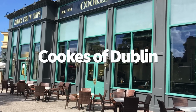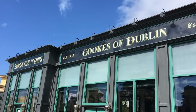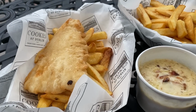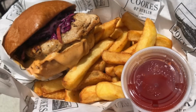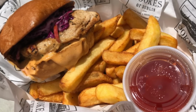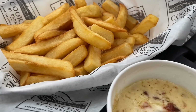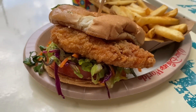And last but not least, Cooks of Dublin. This is the small counter service counterpart to Raglan Road. They have amazing fish and chips along with other Irish dishes and some seriously good burgers. There's very limited seating here though, so you might need to dine at an off time to grab a seat indoors. There are just a couple of seats outdoors too, so this may be one that you need to grab and go.